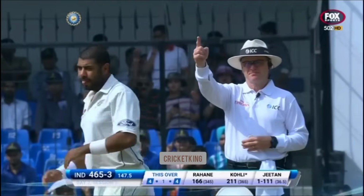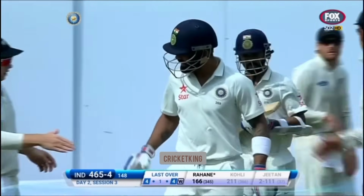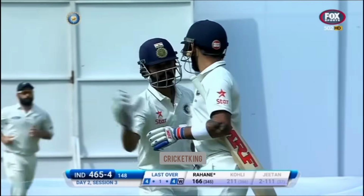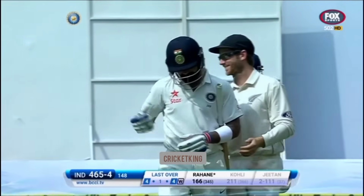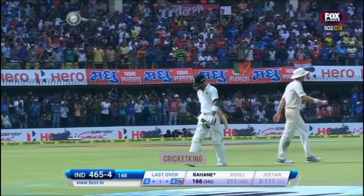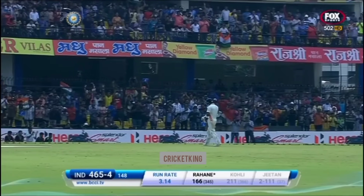Oh, close, is it? Yes, it is. Very close indeed, and Jeetan Patel has got another. Kohli's wonderful innings comes to an end. Everyone rushing to congratulate him on this innings. Ajinkya Rahane as well, striding towards him, congratulating his partner on a second double 100 in 3 months.